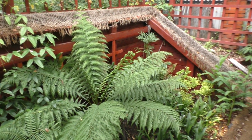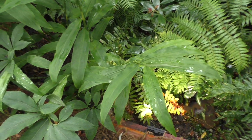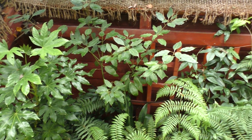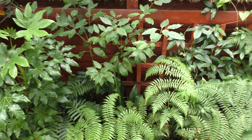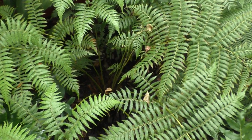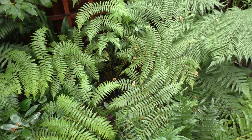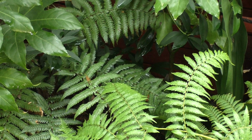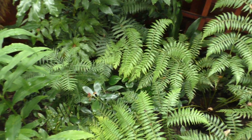My second subtropical composition is kind of a fernery with mostly tree ferns and some other evergreen plants like Fatsias, Neolitsea sericea, gingers. So this is my Cyathea australis. Dicksonia squarrosa from New Zealand.